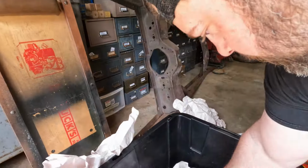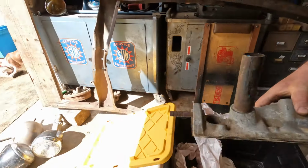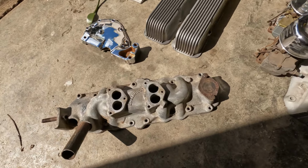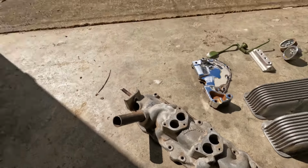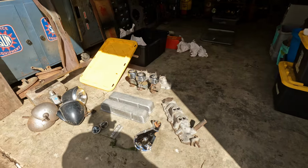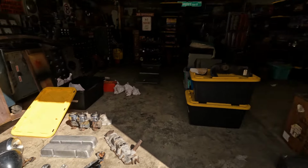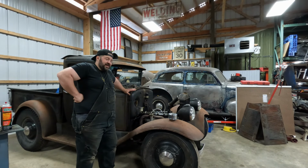And then the last thing I bought, well, I guess second to last thing I bought, was another intake. So, yeah. Pretty good little haul right there, right? So, not too bad.